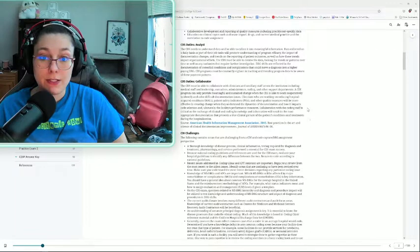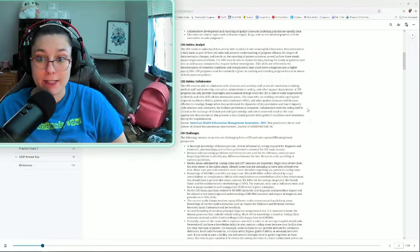The CDS duties: collaborator. The CDS must be able to collaborate with clinicians and ancillary staff across the institution, including medical staff and leadership, executives, administrators, coding, and other support departments. A CDI program can only provide meaningful and sustained change when the CDS is able to work cooperatively to identify and solve difficult documentation issues.